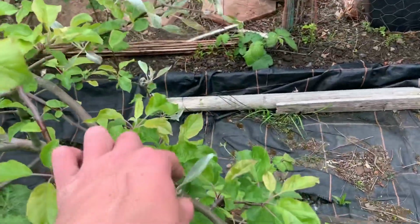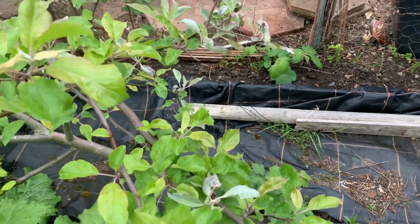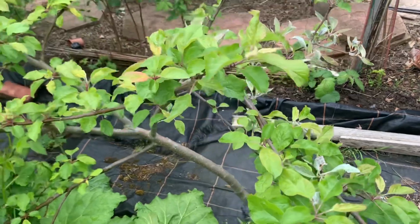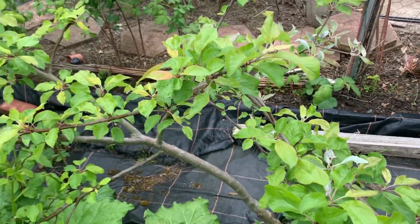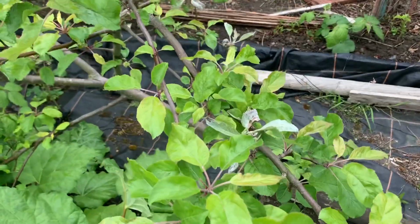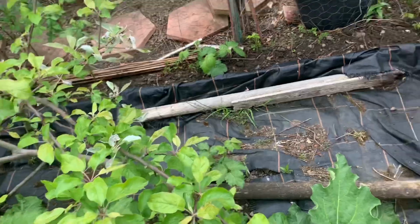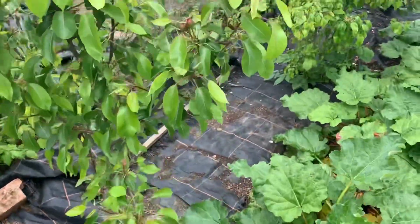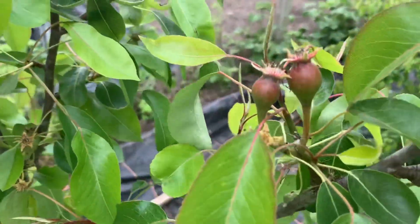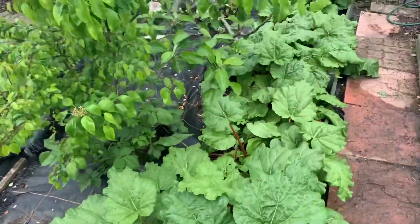Ooh, that's getting a bit funny. I'll have to keep an eye on that. Just noticed that. I'll have to read up on that. If you know any tips about what that is, let me know and what I can do. But these are doing fantastic, look at them. And then my pear trees.